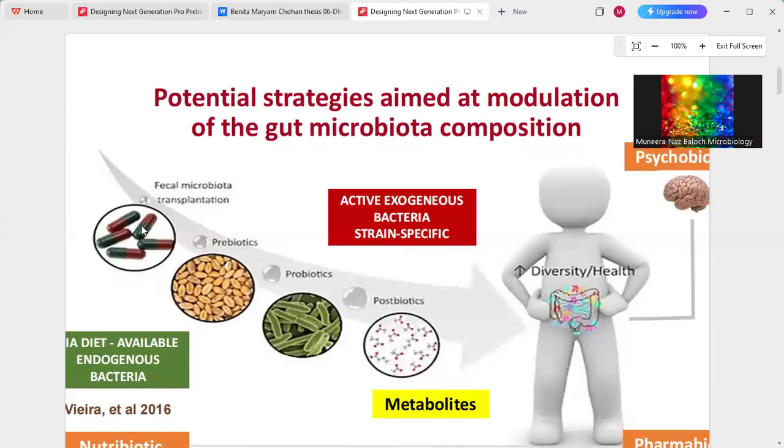And along with that, we have FMTs, which we call fecal microbiota transplantation. What we mean by fecal microbiota transplantation is that we transplant the gut microorganisms from one individual to another individual. And they are available in the form of capsules, as you can see in this figure. FMT is still in the third trial phase globally. Studies are being done, and a number of organisms are being tested, so that they could be transplanted and used beneficially and therapeutically for benefiting the gut of humans, right?